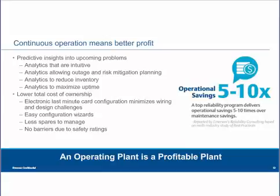So the electronic last-minute card configuration minimizes wiring and design challenges. You've got easy configuration wizards that walk you through the steps of getting things set up and configured. You have fewer spares that you have to manage, and we'll talk a little bit about that in just a minute with some of the features that we're talking about. And then there are no barriers due to safety ratings. Basically, because the next generation protection system is classified to be in these safety rated areas, you no longer have to have barriers to allow passage of the signal from that safety area to the outside area.